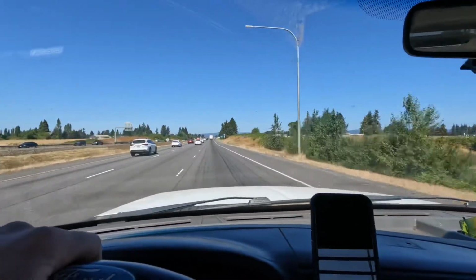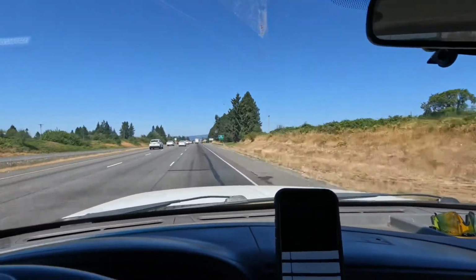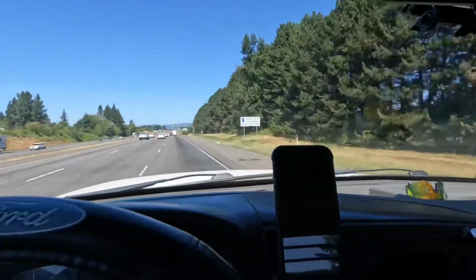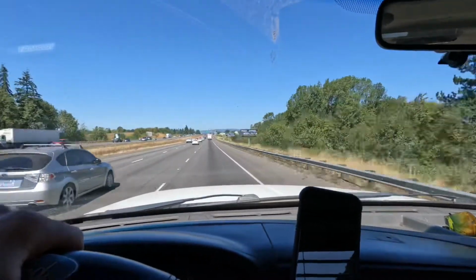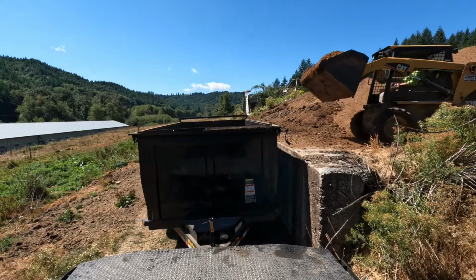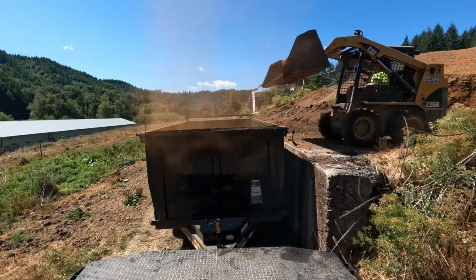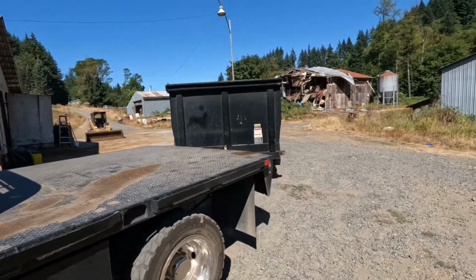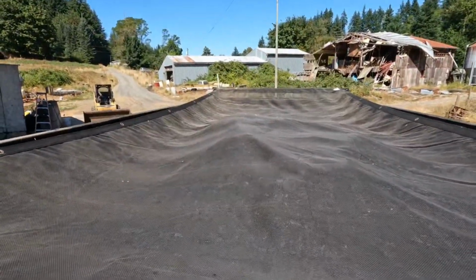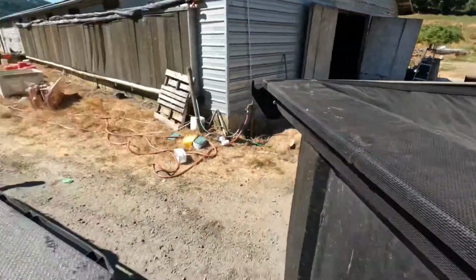Alright, looks like we got lucky today. There's a post sign there, so that's awesome. Guess we're bypassing the scales. Woo! Alright guys, so we are fully loaded. I'll show you guys what we got. Well, you can't really see, but it's just about full. So it's pretty heavy. We'll see how she does.